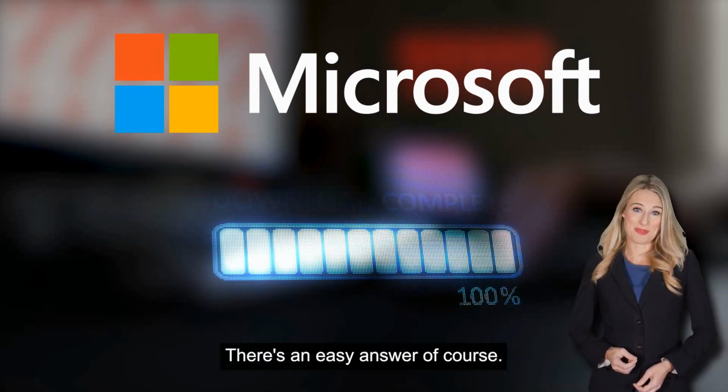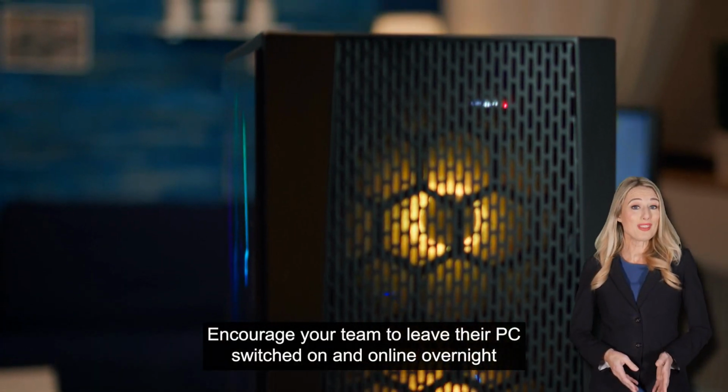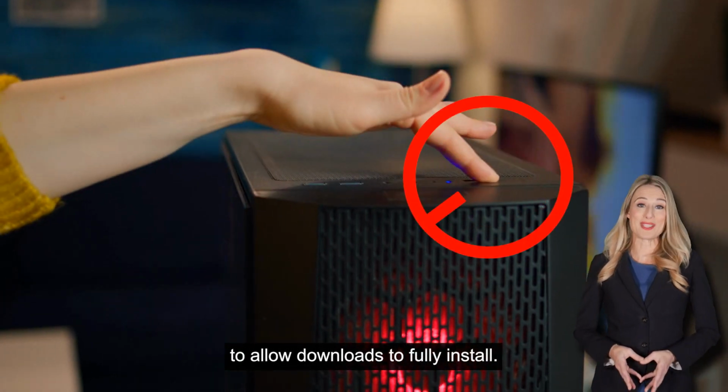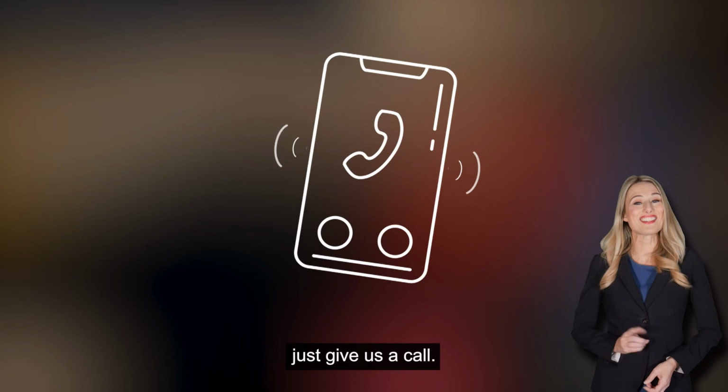There's an easy answer, of course. Encourage your team to leave their PC switched on and online overnight to allow downloads to fully install. If you need help checking that your devices are up to date, just give us a call.